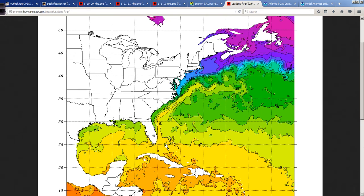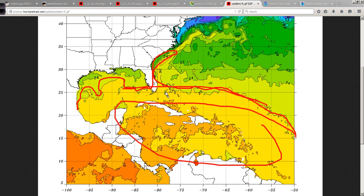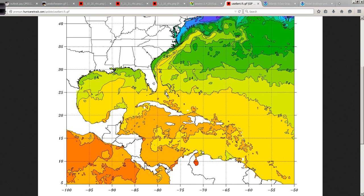All right, so actual sea surface temperatures. These are the actual temperatures. The other map was departures from normal. So this is what the sea surface temperature pattern looks like right now. And anything south of this red line that I'm drawing is ready for hurricane activity. 26 degrees Celsius, or we can just call it 80 degrees Fahrenheit. So all of this area through here, the Caribbean, most of the southern Gulf of Mexico, and the extreme southwest part of the Atlantic basin, the North Atlantic Ocean, is ready for hurricane development in terms of sea surface temperatures.